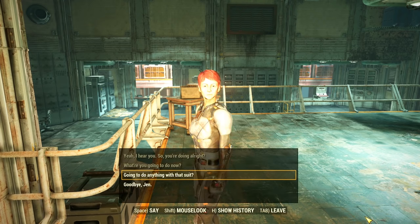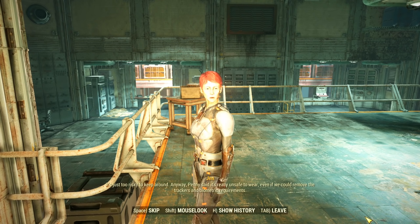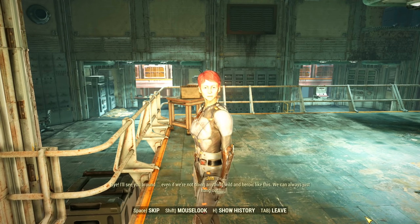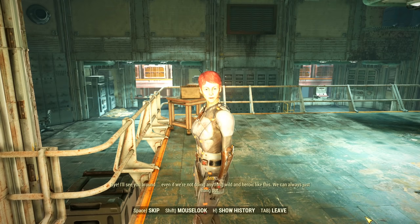Going to do anything with that suit? Mom and I are gonna put it on some skeleton and burn it up. Hopefully that will throw off anyone who cares to look off her trail. It's just too risky to keep around. Anyway, Penny said it's really unsafe to wear, even if we could remove the trackers and biometric requirements. Goodbye, Jen. Bye! I'll see you around, even if we're not doing anything wild and heroic like this. Don't mind Maggie. We can always just hang out.